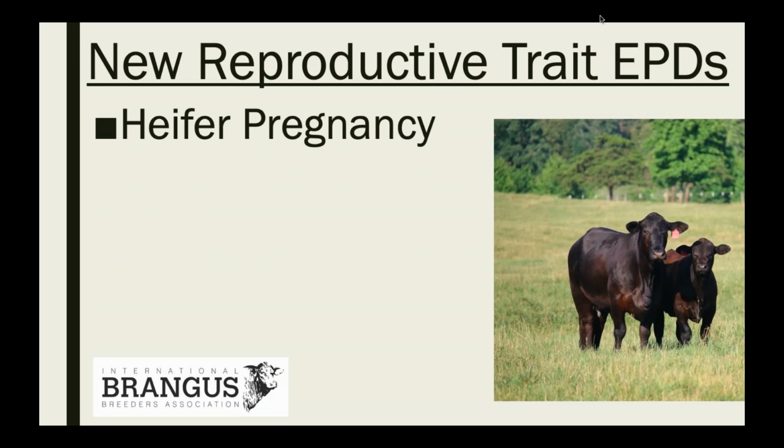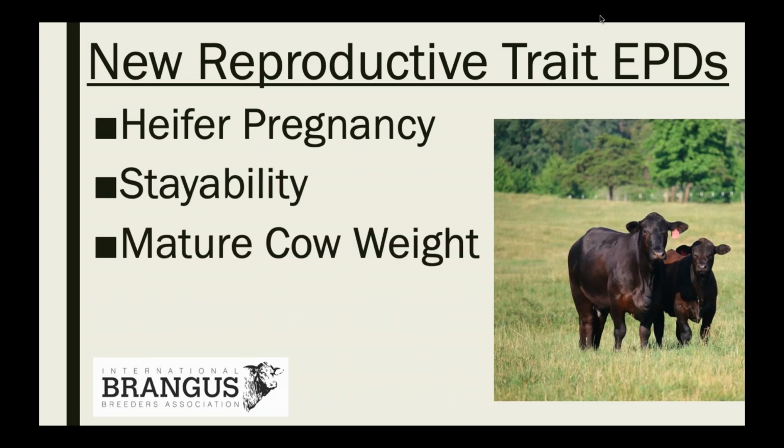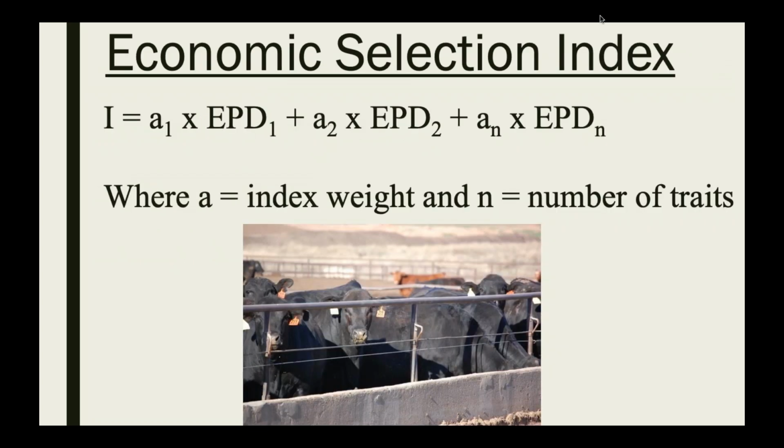As I move into that, we did decide that we needed 3 new EPDs at the Brangus Association. We've now released heifer pregnancy, stability, and mature cow weight. The reason those came about was the need for the economic selection indexes that we now produce for our breeders. You've seen this many times if you've gone to any genetics presentations. You can clearly see there that you can use 1, 2, 3, an infinite number of traits in this index, weight them appropriately from an economic standpoint, and then you should make better genetic gains because of that.